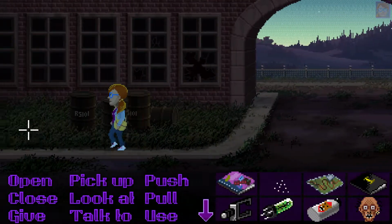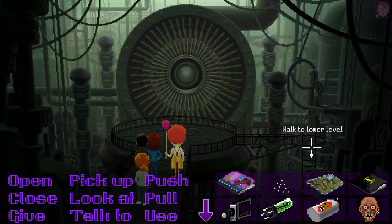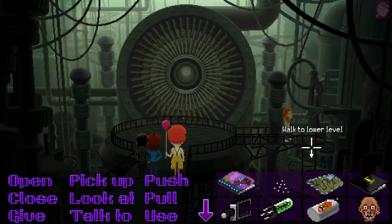Not that way. Keep going that way. Just instinctive. It's a big open space. Back down here. I do love the way that turbine looks. Very nice pixel art.